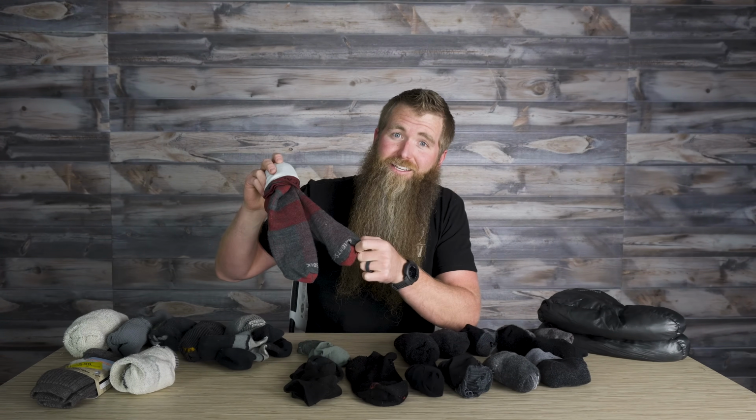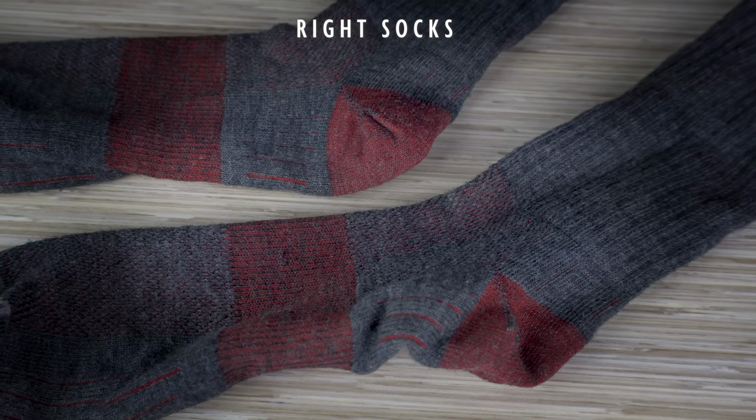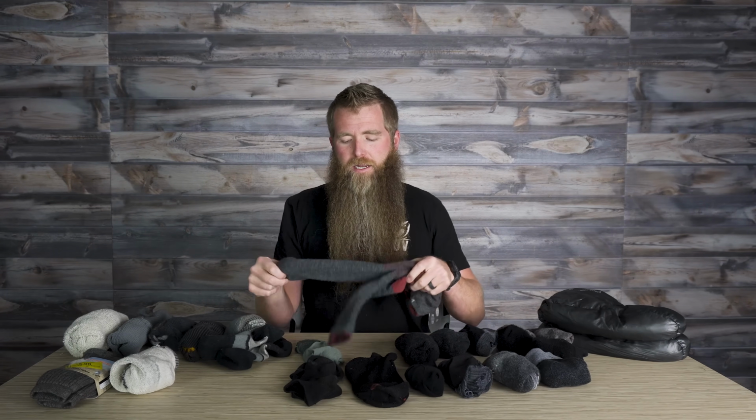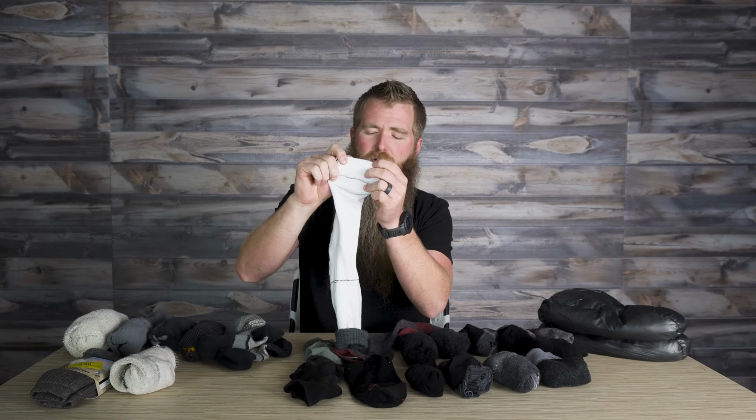So let's jump into my third least favorite sock here on the table, and that is this sock right here. It is called the right sock, which is actually the wrong sock. Here's why. Inside of this sock, there are 2 separate layers, meaning that there's kind of an inner sock that is connected to the outer sock so that as you are going down the trail, the inner sock can move independently of the outer sock.